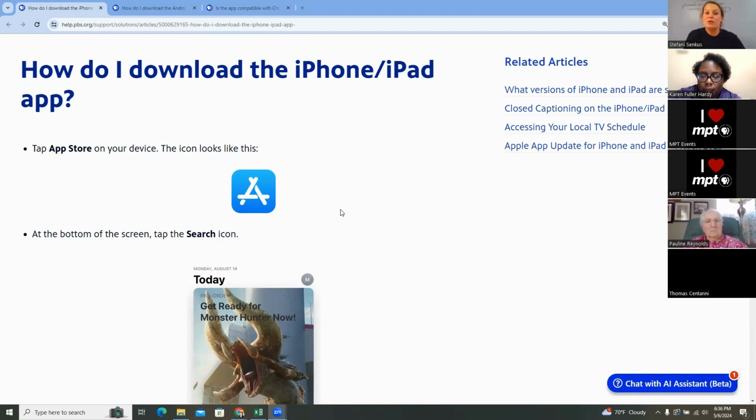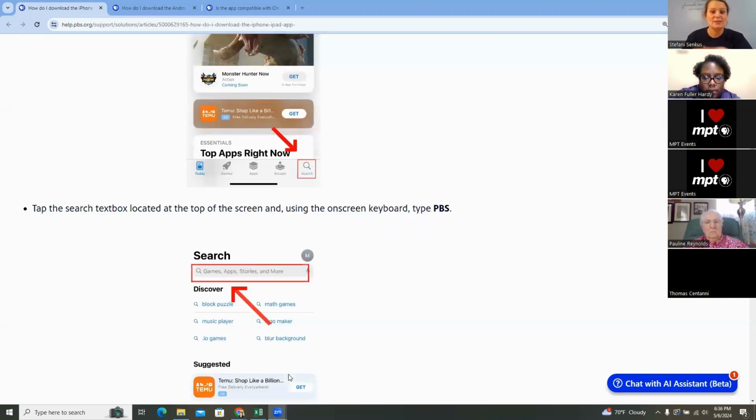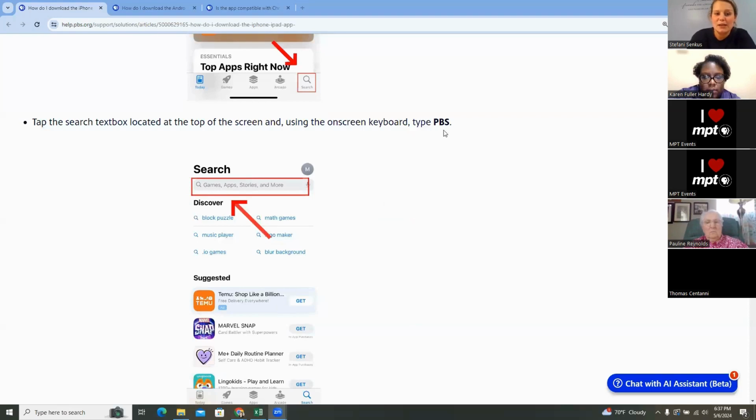We'll start with downloading it on your iPhone and iPad. Both are very similar. So first, you would go to the App Store on your device. The icon looks like that little blue Apple symbol there, and that's the app that you want to look for. Once you do that, you would go to the search icon. If you could scroll down for me, Jesse, thank you. You will go to the little magnifying glass and you will search for PBS app. So you'll type in capital letters PBS, an app. As you can see down here, this is where you'll search. Once you get the magnifying glass open, you'll type in that PBS app.